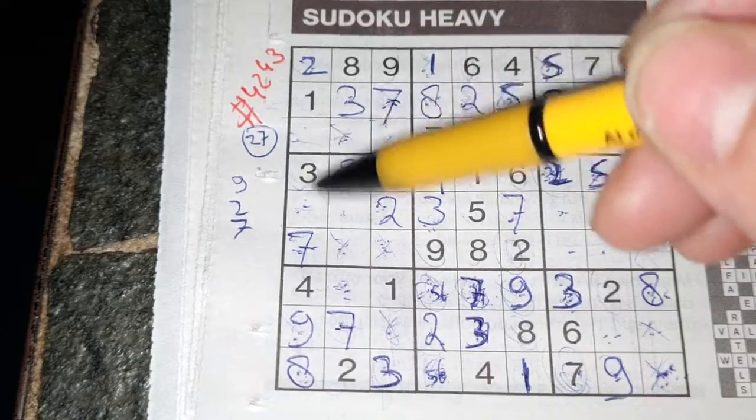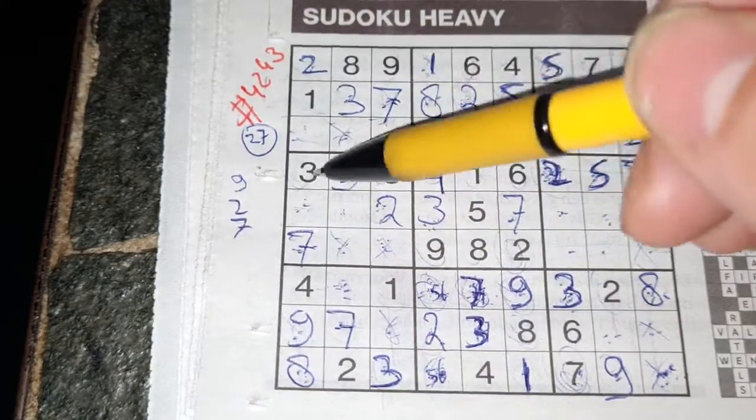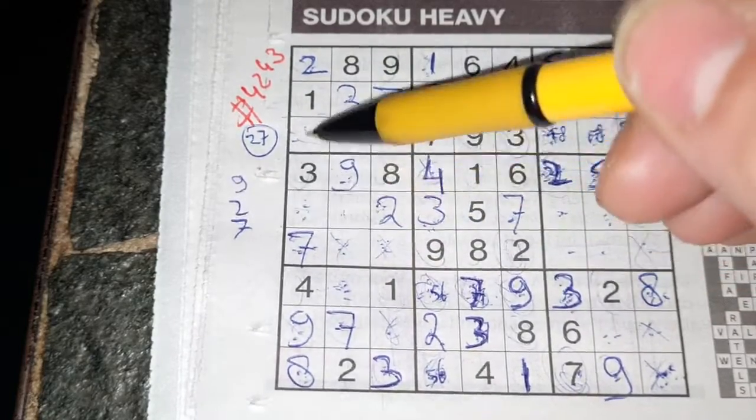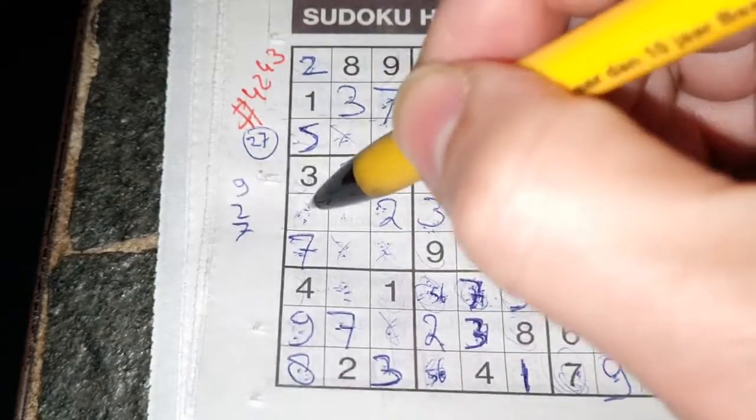How about these two boxes? In the first column, the 1, 2, 3, 4, the 5 is missing, and the 6 is missing. 5 and the 6. We have a 5 there, no 5 there. 5 should be here, and the 6 goes there.